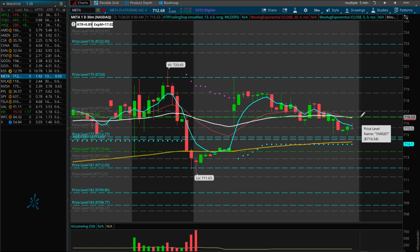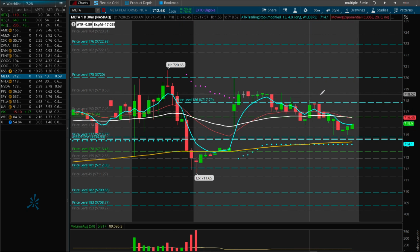Should we break that, we have 716.54, and again here at 717.04. Now breaking that 717.04, something has stopped us in the 717.79 area. Now breaking that brings us back to around 718.63, 720. Breaking the 720 for Meta today, 722.15. Keep in mind, anything can stop us in this area here. So breaking that 722.15, the next level 722.93, 723.81. Those are possible areas of rejection or resistance areas.